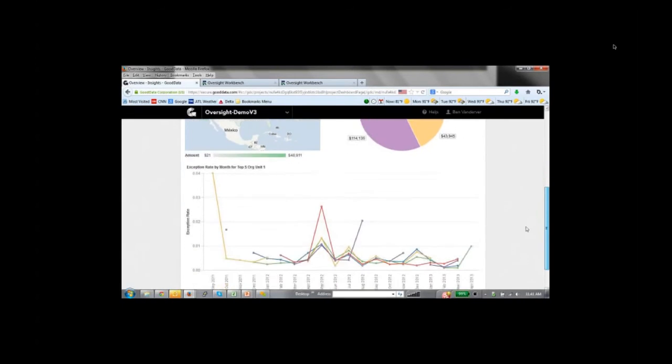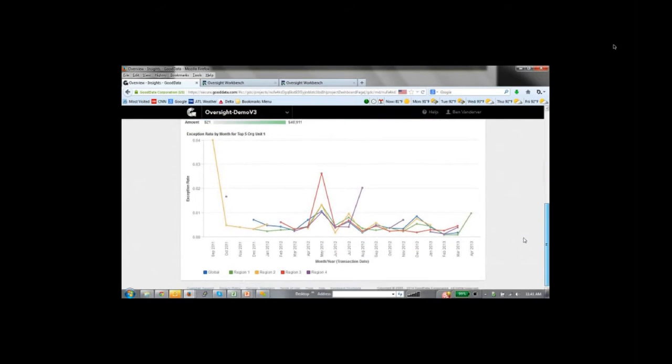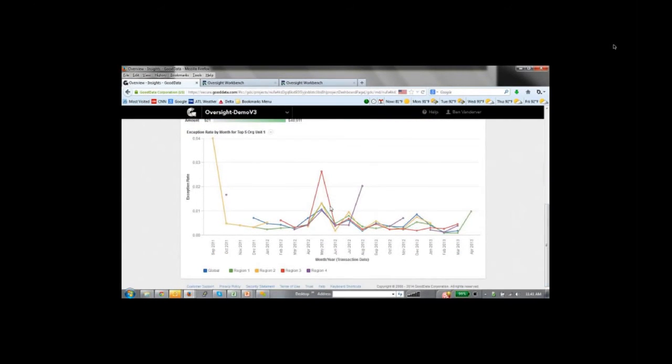And then this chart here is just a trend over time. What a trend over time is for is: are things improving? Communicate improvement. Are they getting worse? Help me focus. And things like, there's a spike here. Why was there a spike? Look into it. But again, it helps you keep track of how things change over time.